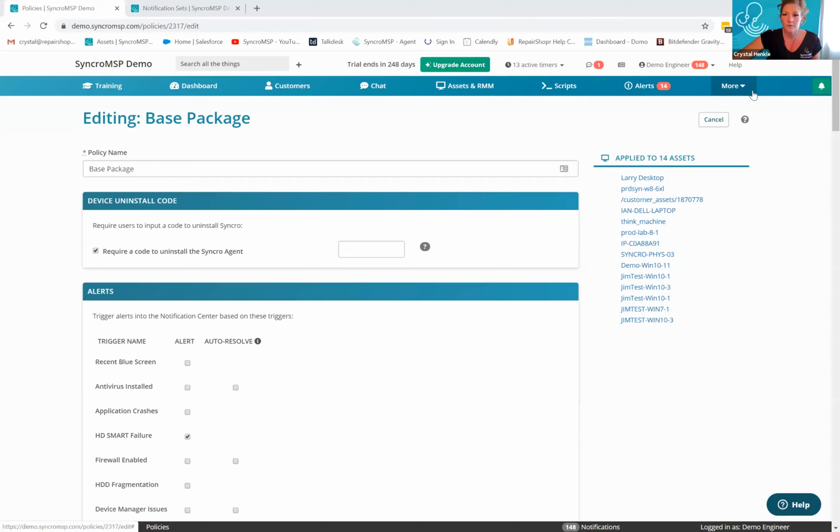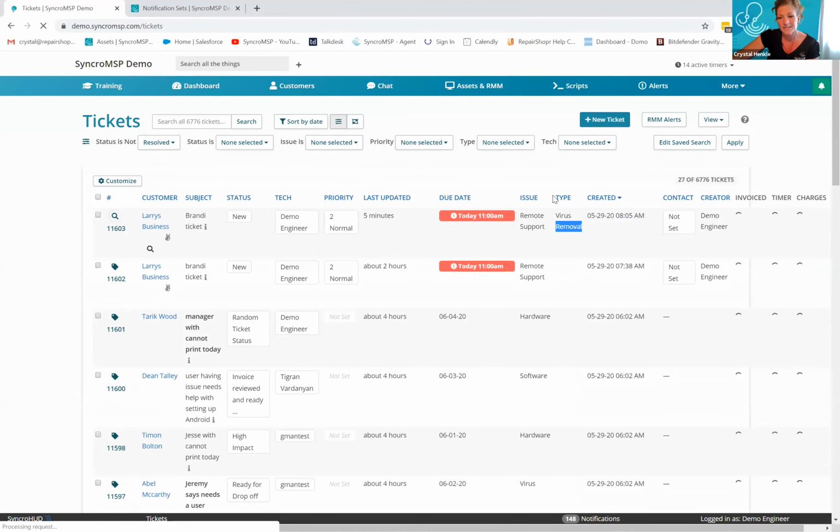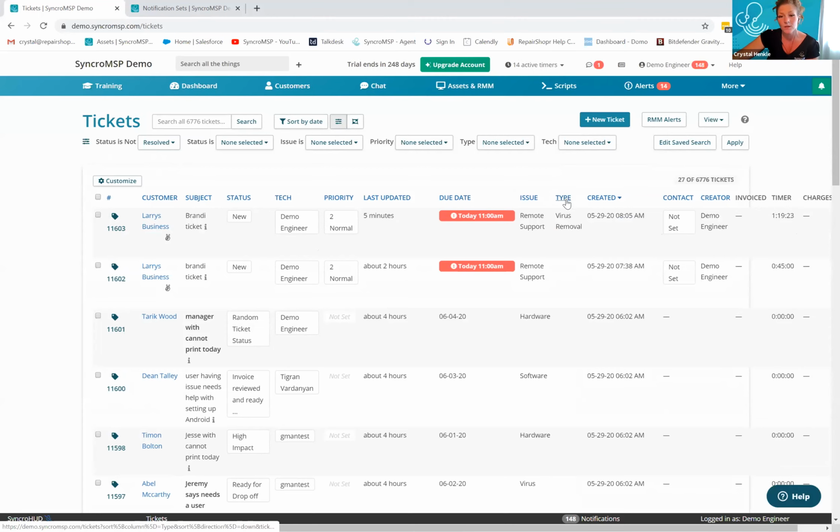So let me just go to that screen. Oh, it got moved. Here. So you can customize your columns, and what I'm assuming is this type here, I'm assuming that's what you mean. This type is your custom field type. So if you haven't added a custom field type to that ticket, it's not going to show up there.